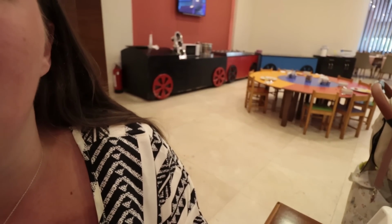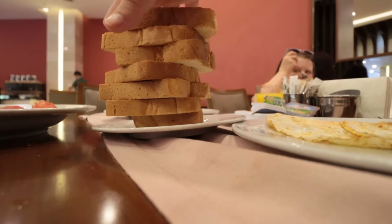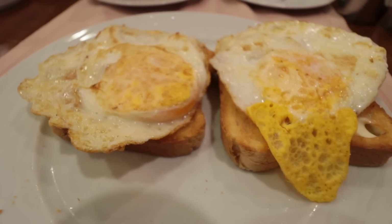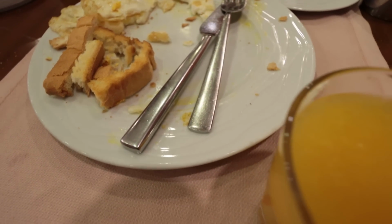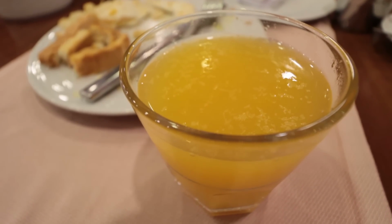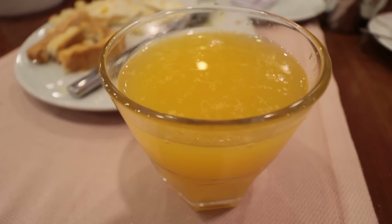Oh, he's here with the toast. I mean, that's a bit of a stack and a half of toast there, babe. Sharing is caring. Little sprinkle of salt on top. And breakfast is done. I am going to swirl that down now with a glass of pure fresh orange juice. This is so good. It's the nicest orange juice ever.